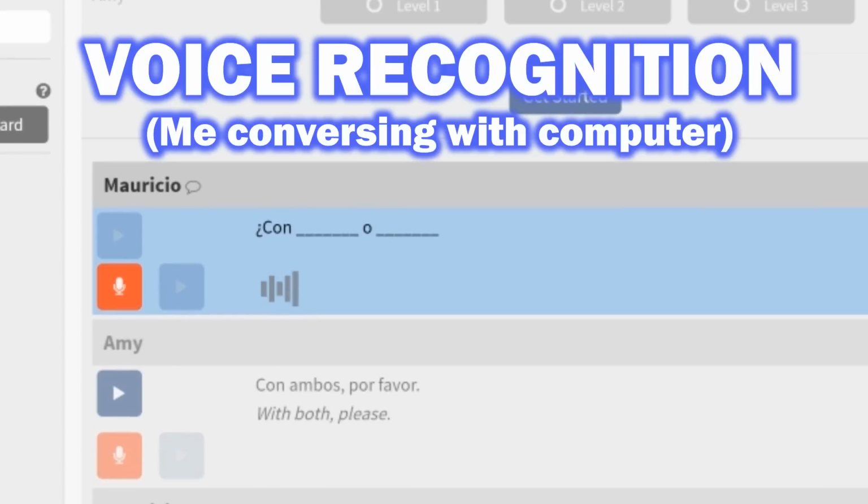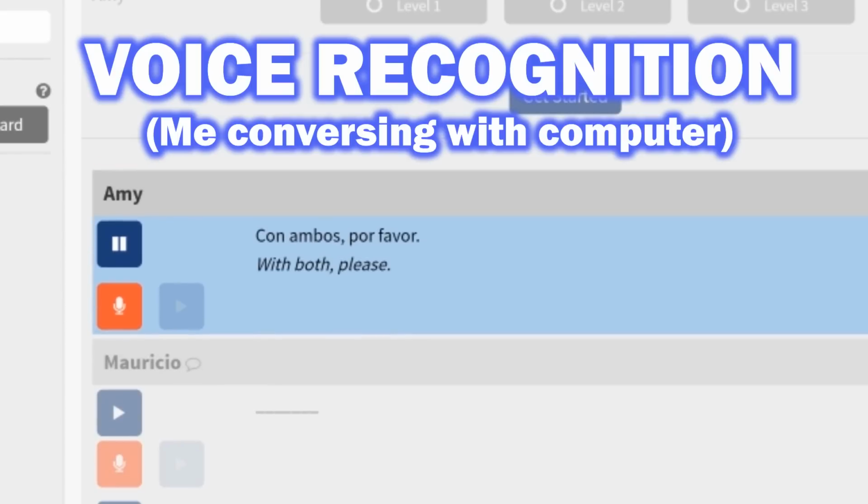¿Con azúcar o leche? Con ambos, por favor.